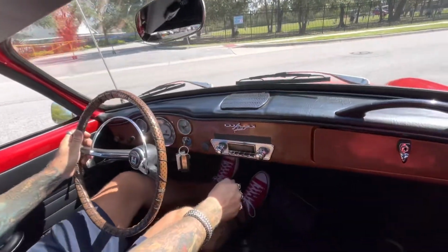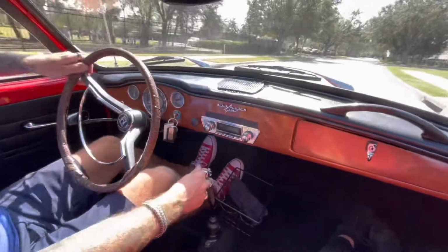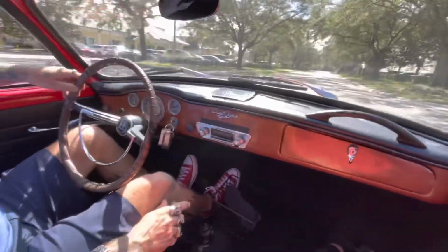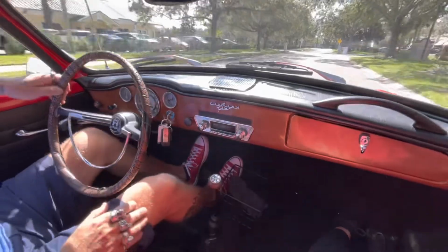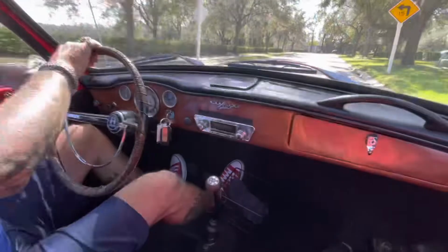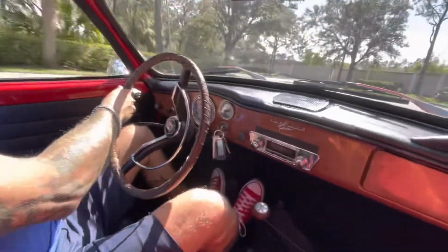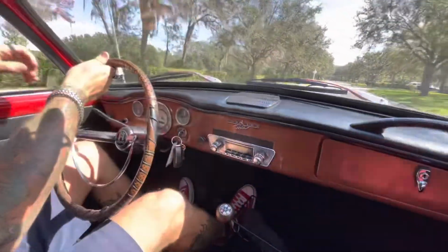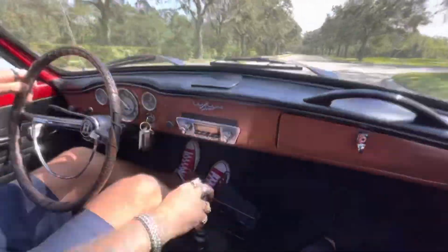All righty, here we are. 67 Karmann Ghia convertible. Brand newly, freshly restored. 132 miles on it. Brand new. Got the top up, but I will do a video of the top going down. It is a manual top. And we do have some luggage racks as well available if somebody wants to get them installed. They go right on the back of the car.